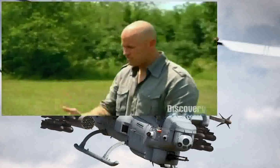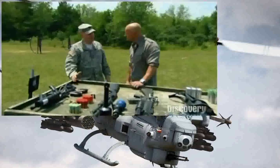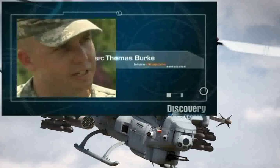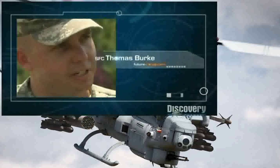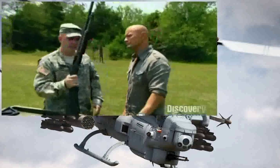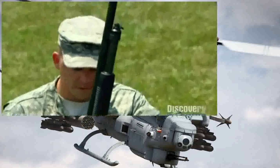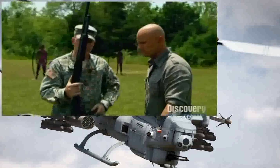All right, brother, take me through this thing. What we have here is an array of non-lethal weapons and non-lethal munitions that our students qualify with on range day. Sergeant First Class Thomas Burke is the chief instructor for these types of weapons. This is a standard Mossberg 500A2 pump shotgun. Nothing different than any other version. This isn't the non-lethal weapon. However, we have the non-lethal munitions that go with it.